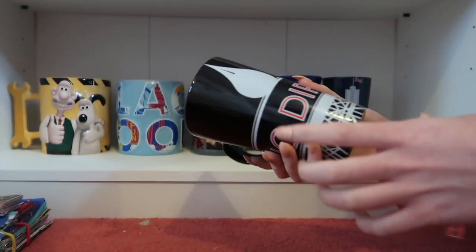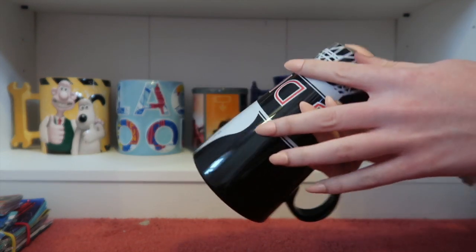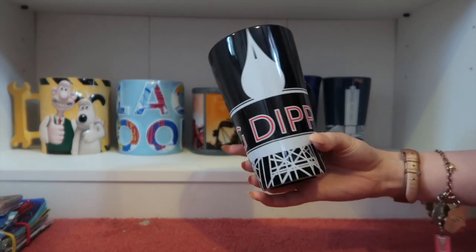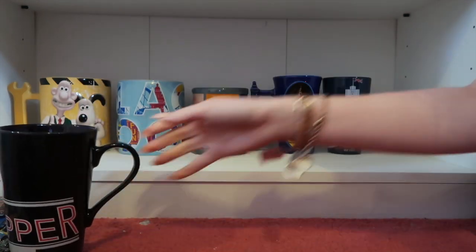I love this design. I don't know, this is so different to all of their other mugs that they've done. This was £9.95, so more expensive than your standard mug, but it is worth it because it is such a nice design. And I have that and I like it a lot.